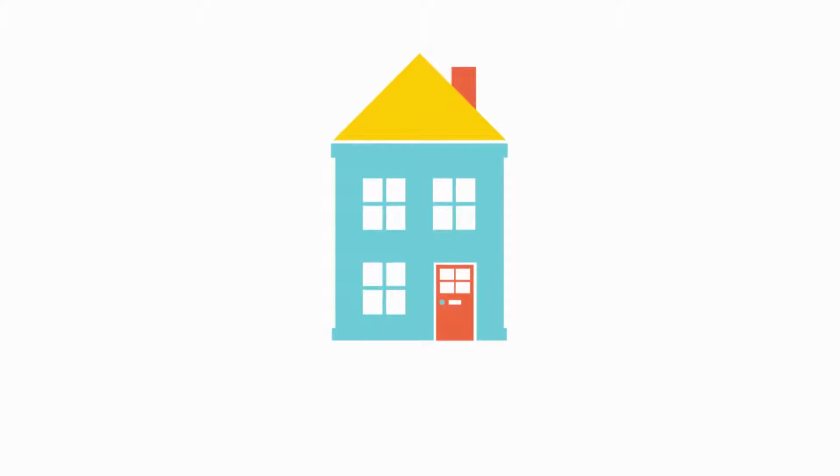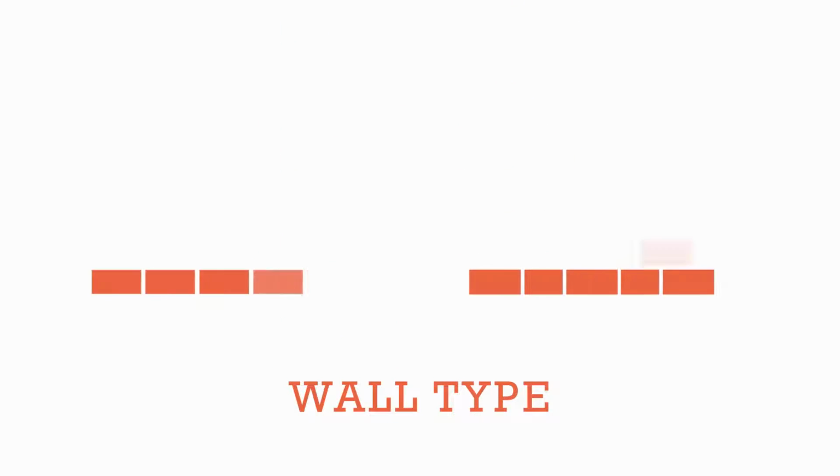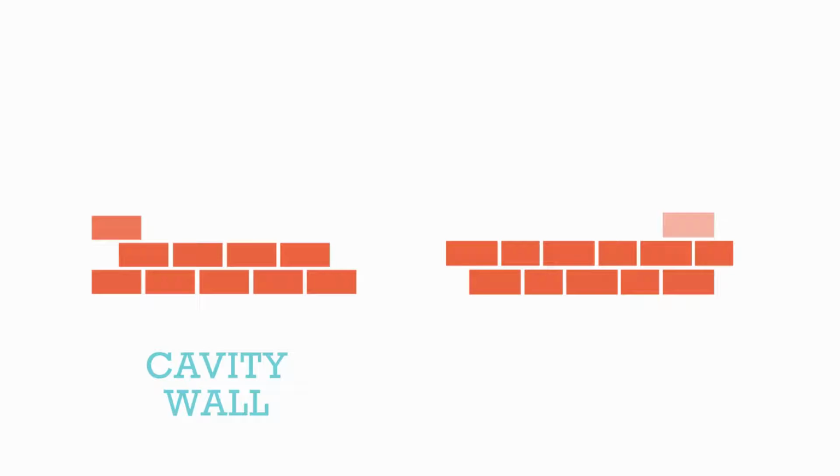Checklists are available to help you carry out an audit. If you want to audit a home, here are some things you should look out for. Firstly, look at the outside of the house. You can often tell certain things about its construction from the material, the brick pattern, or by making an estimate of its age. The brick patterns can show you whether the home has cavity walls or solid wall.